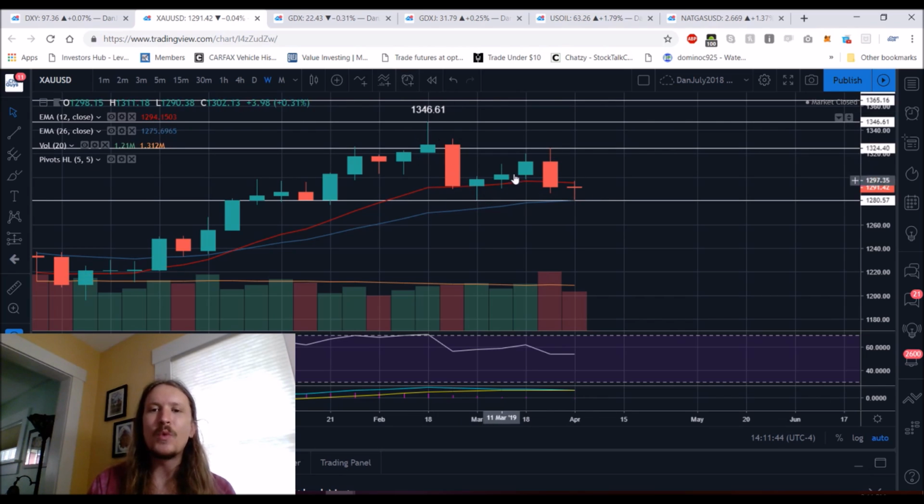So it's a tightening weekly equilibrium pattern at this point. Bulls want to make their way back over 1300 to continue tightening up this equilibrium. So gold does have clarity on the weekly time frame. I'm not only watching the monthly chart, but patiently waiting for the indication.